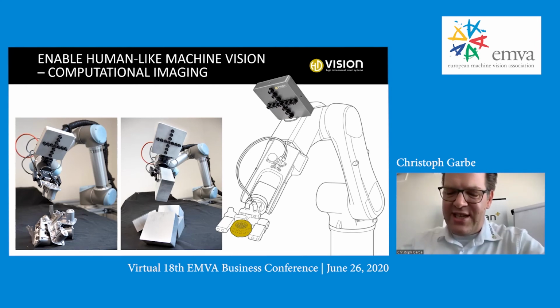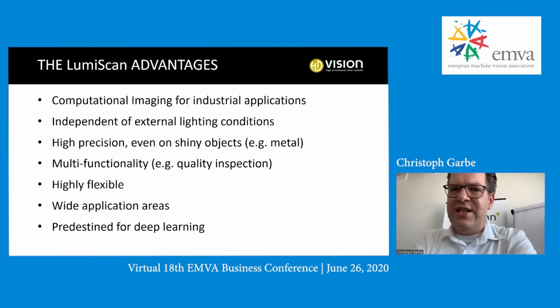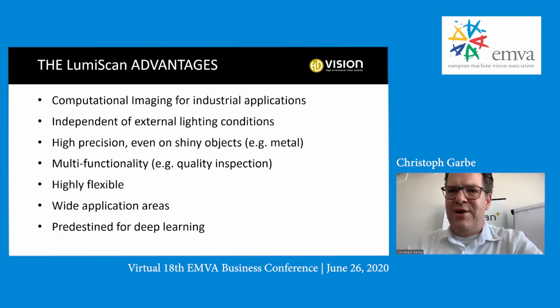On the next slide, I have compiled a little bit the advantages of this computational imaging and 3D measuring technology. Basically, we are using computational imaging for industrial applications. It is very independent of external conditions or lighting conditions. It can be used in normal room settings. We do not require any special illumination. It is very precise, even on shiny objects such as metal. And this makes it predestined for quality inspection and deployment in manufacturing of metal objects, for example.